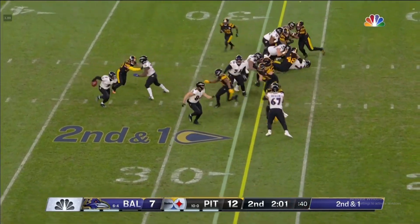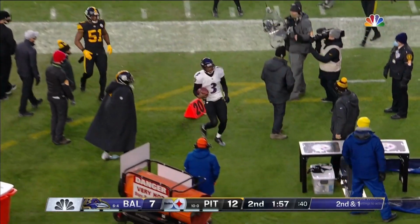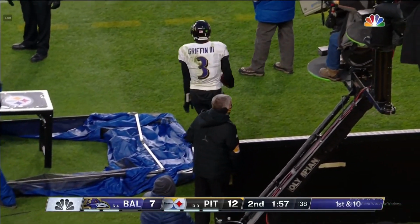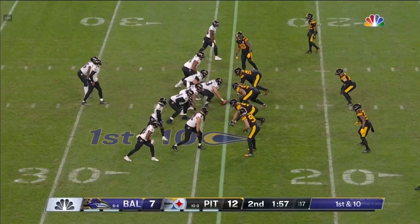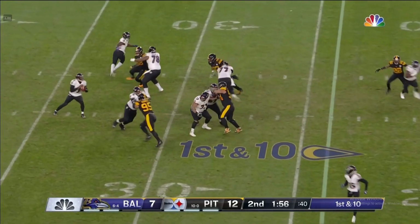Second one. Griffin keeping on the edge. Oh, no. He got hurt. He's come up a little bit lame as he was cutting to the outside over the 23-yard line. Thumbs up back to the sideline. So back in it. It is first and 10 from the 24.